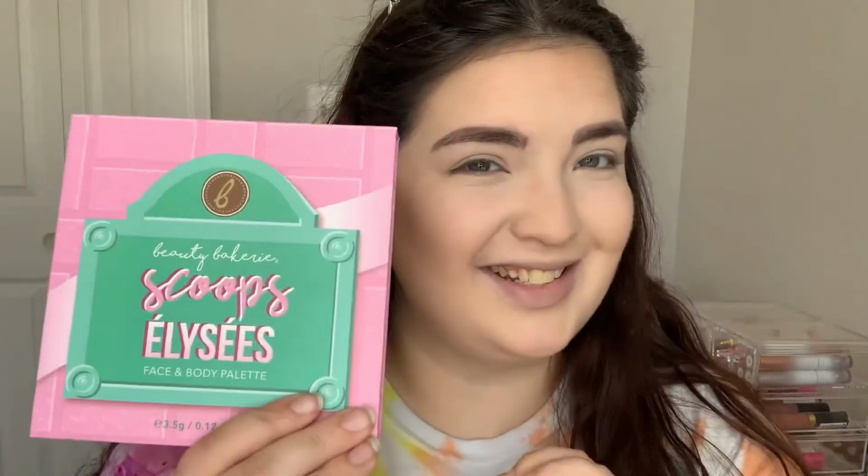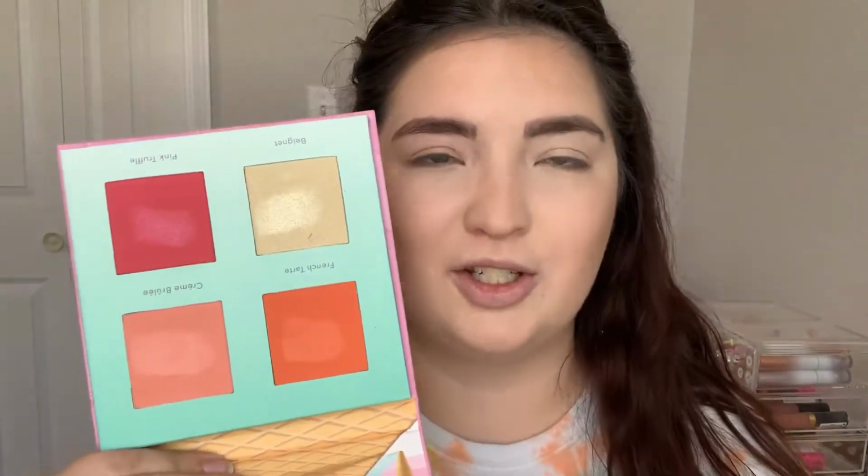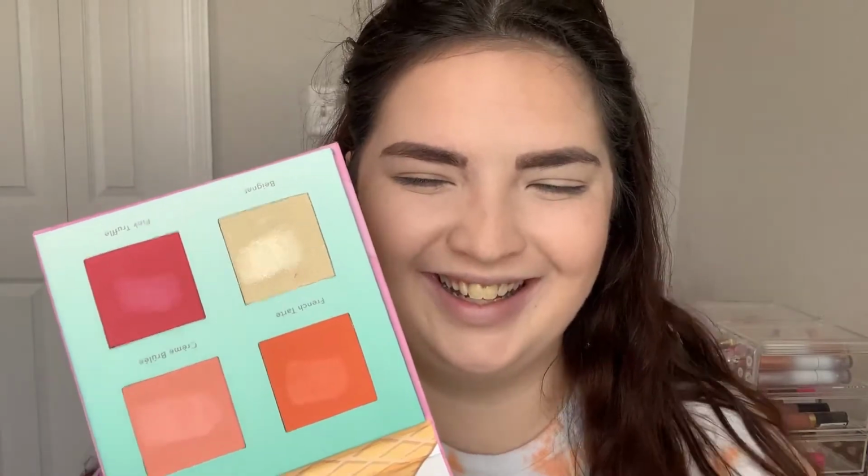I'm saying it again. So for blush, I have the Scoops Elise's, I think is how you say it, by Beauty Bakery. There are 3 blush shades and a highlighter in here. I'm going to use this lightish blush called Creme Brulee. And we're going to go in with that. I was going to be brave and use the orange, but with the way this looks turning out so far, I'm going to not do that.